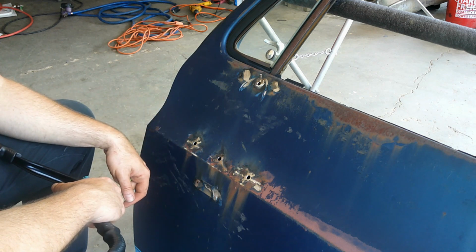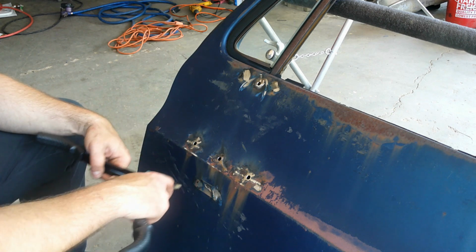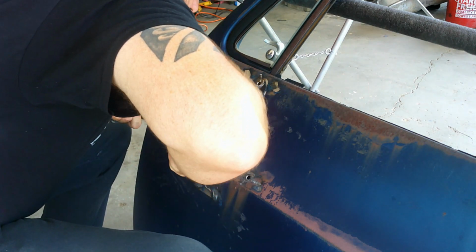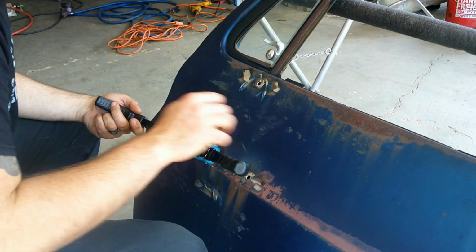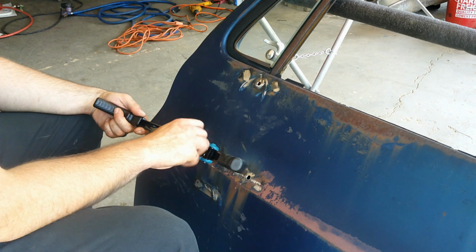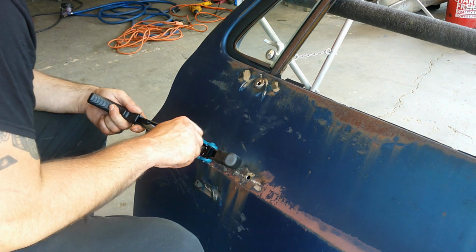We'll mount the mirrors on it, and if it breaks out or has any problems again down the road, then we'll go back through and fix it a different way. But I don't think it's going to go anywhere. It's pretty stout. So for those of you that don't know what I'm doing right now, these rib nuts are pretty cool.